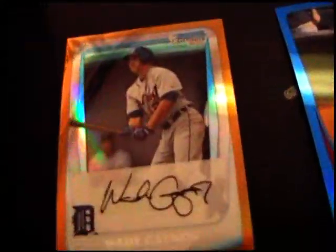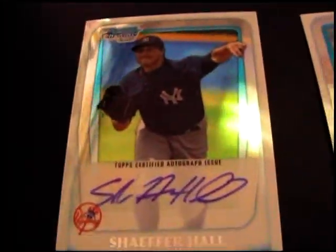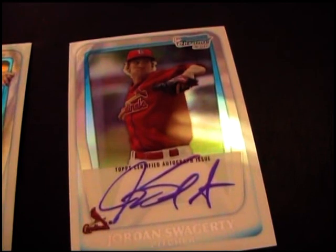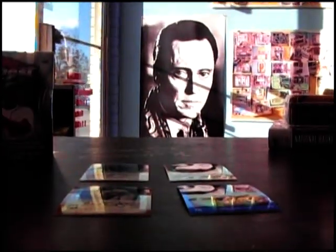Alrighty. You got Wade Gaynor Gold to 50, Mark Teixeira Blue to 150, Schaefer Hall Autograph, and Jordan Swaggerty Autograph. And I appreciate it, Steve. I'll get them sorted and on the way, bud.